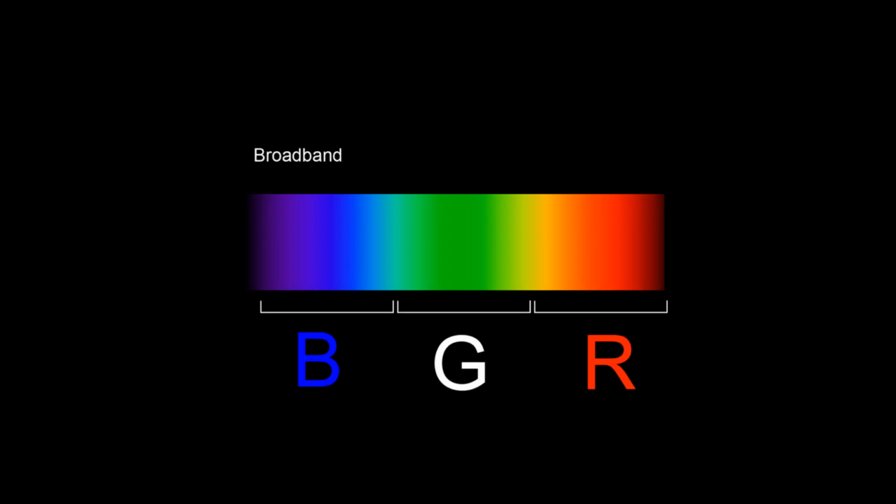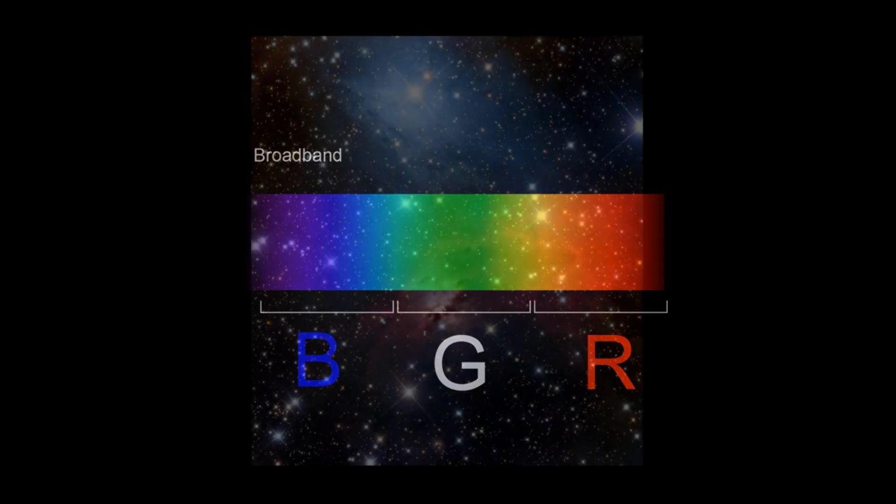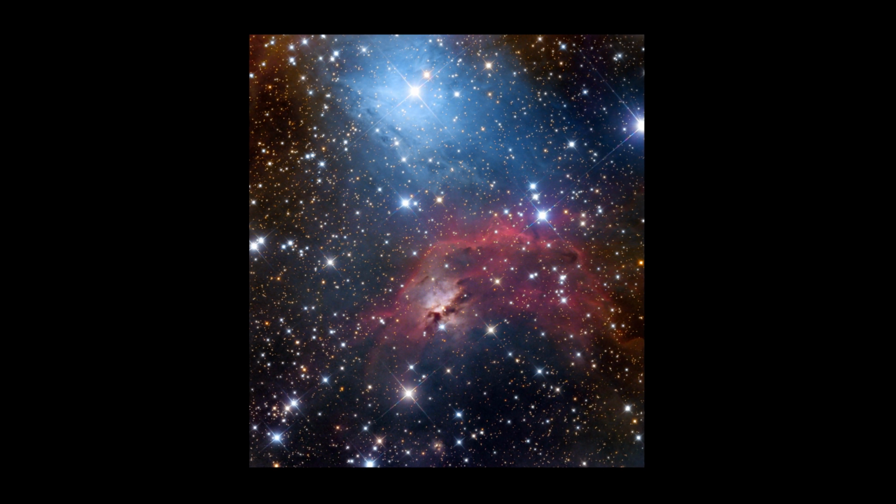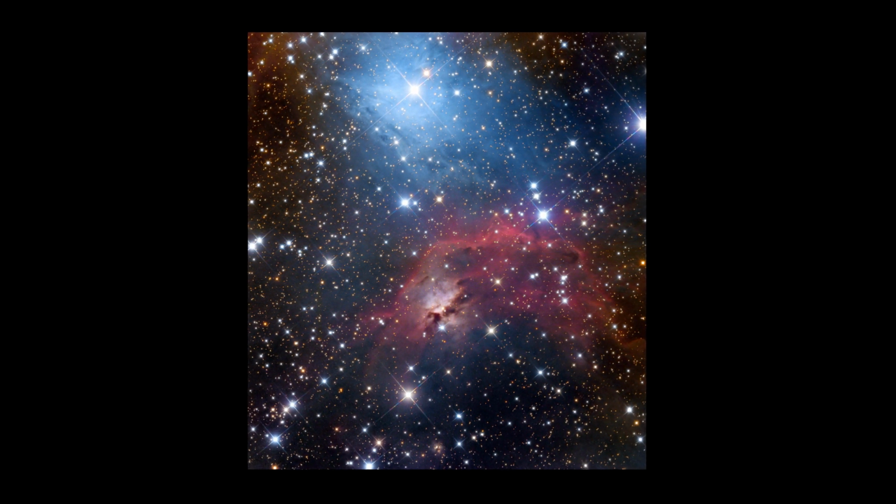A full color image of visible light is created with a camera using filters that discriminate between reddish light, greenish light, and bluish light. These pictures are called broadband images, and when the images are assembled, the colors of light are mixed together in a way that is analogous to what our brains do. So in a picture like this, I do not choose that this should be blue or this other area be red. If your eyes were as sensitive as the camera that was used, and you could expose for as long, this is approximately what you would see.